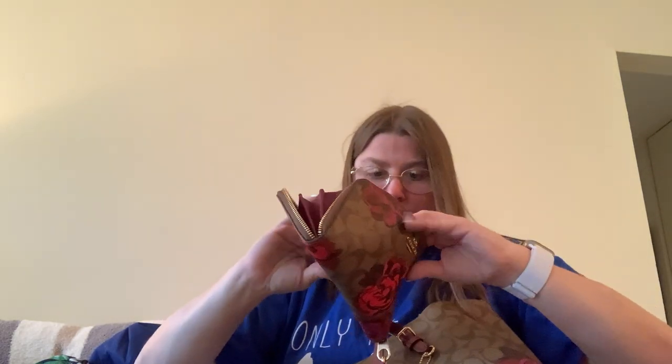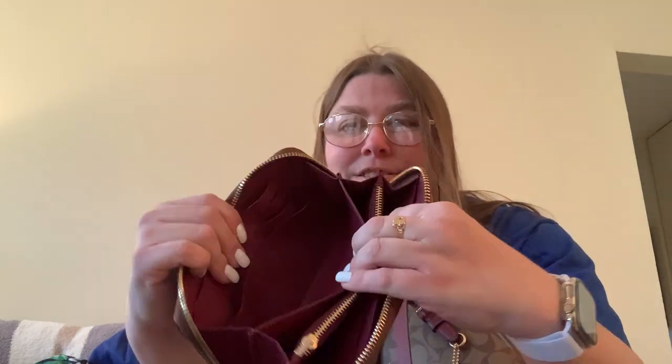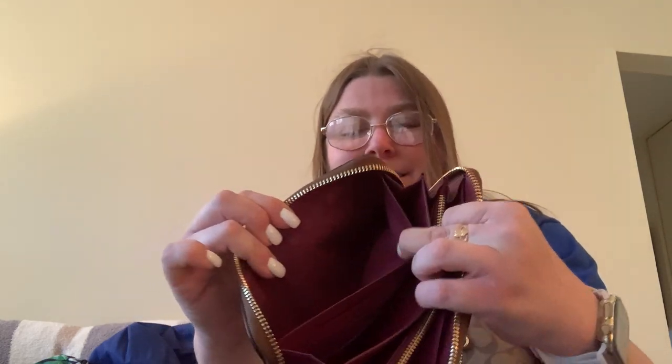So we have a snorkel. I guess I don't want to get my Coach off. You have slot here, credit card slots here, slot there, slot there, slot there, credit card slots, and a slot there, and a zipper pocket.